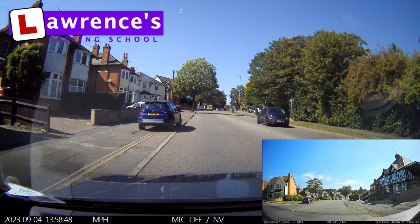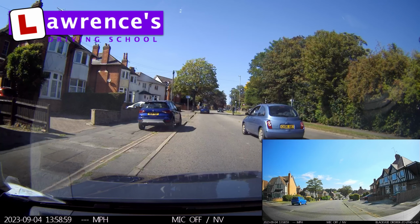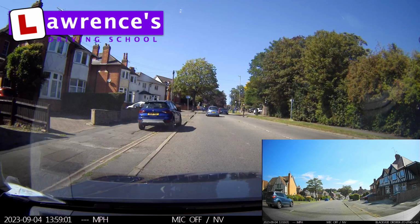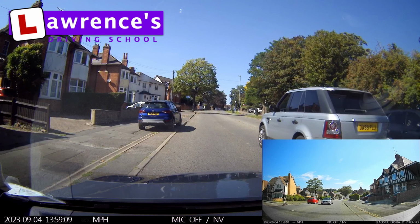And when you're ready, just move off again. So interior mirror check, right door mirror check, and a blind spot check. When it's safe, we're going to be moving off. So just waiting for that car, maybe. I think our rear view camera is a bit out of sync here. Didn't notice that.